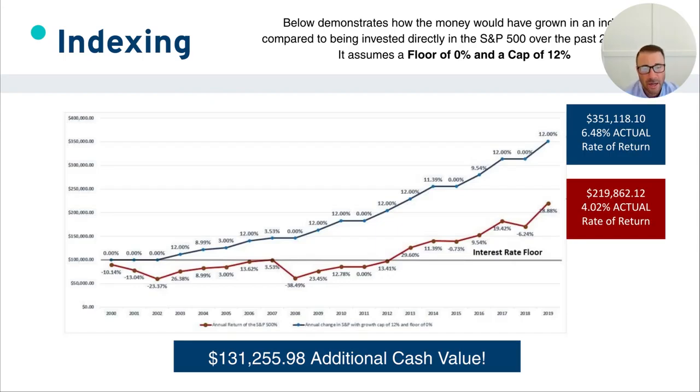So by using this strategy, you don't have the stress that goes along with it. You know, the emotional stress of checking your account daily, monthly, weekly, however you do it, and seeing these ups and downs. You just don't have to worry about that, which actually takes a toll on us as well. So this is a really good example of how indexing works, and also actual versus average returns.